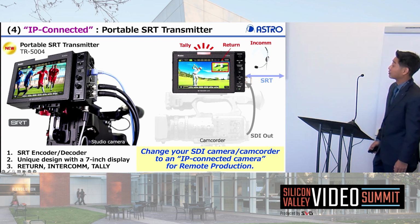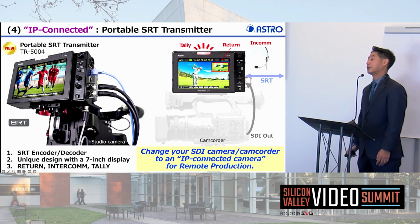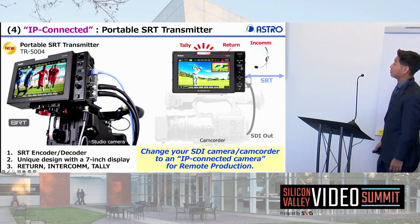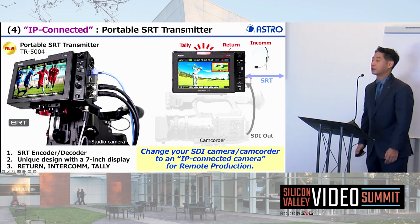This is a 7-inch display. It has everything from return intercom tally. It's really designed to turn your SDI camera into an SRT streaming machine. So we believe that this is going to be extremely popular as IP connected video is on the rise, and there's no stopping it right now.